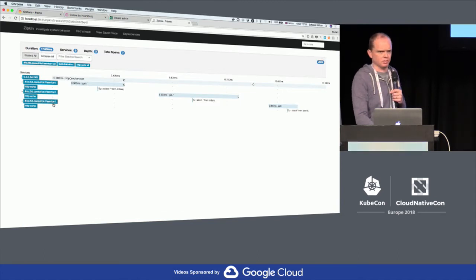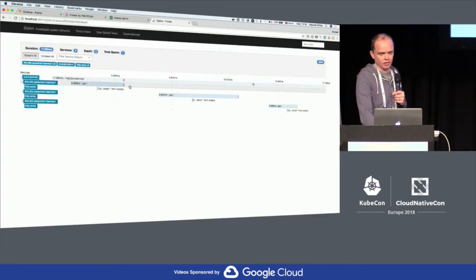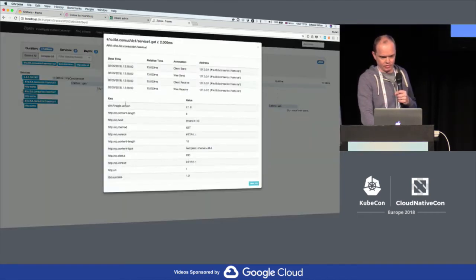So this one's an example of a retry. Here you can understand why Linkerd was retrying. If we click on this span here, you can see that it got a 503 back from the service. So that's why it did the retry. And if you hover over there, you can see the annotation. And I think it got that twice before the last one was successful.